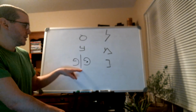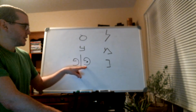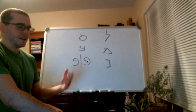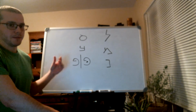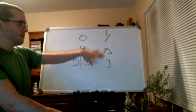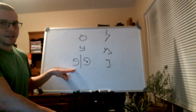And this last one is Pe and Fe. So with the Dagesh in it, it has, again, the harsher consonant sound, Pe. Without the Dagesh, it has the softer sound of Fe. So these are the first 6 letters: Lamed, Mem, Nun, Samek, Ayin, Pe, Fe.